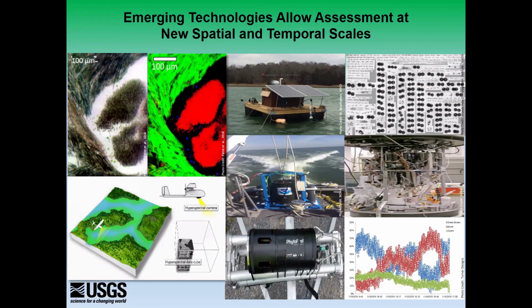They're kind of like mini labs out in the environment. And there's a host of new types of sensors, more complex fluorometers that are available for use. A lot of these are still under research and development. A lot of these are still very expensive and cost prohibitive for most programs, but I'm optimistic that we're going to start to see some of these become more reasonably priced as the technology evolves.